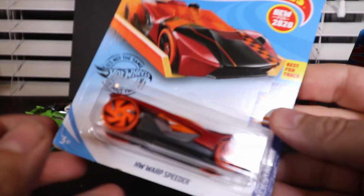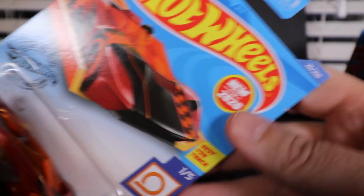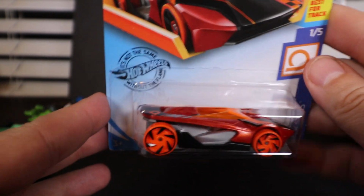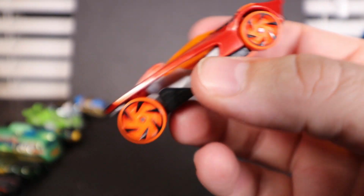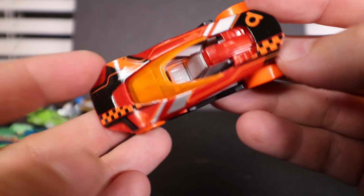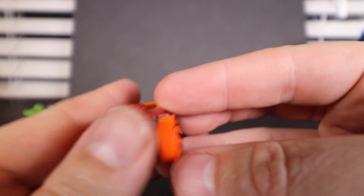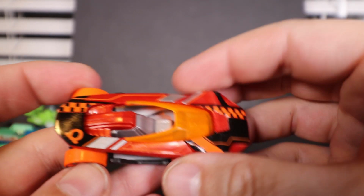Next is one of the track stars. This is the HW Warp Speeder, number 26. Single seat, metal base, everything else is plastic.